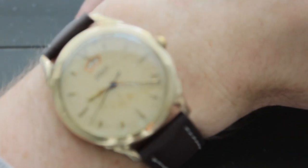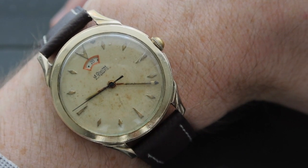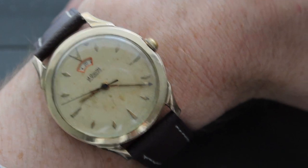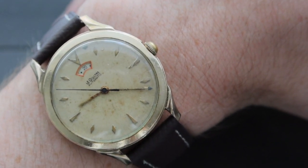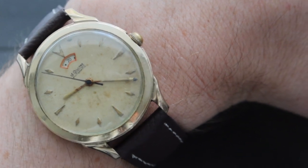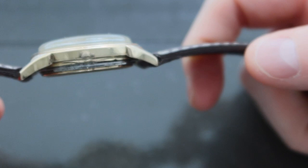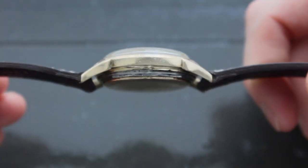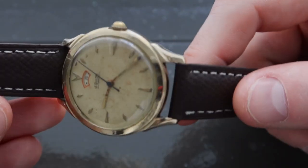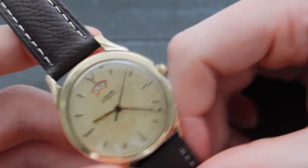As I mentioned, I think the lugs of this watch really give it quite a cool look. Something a little bit different for a 35mm case. Fits quite nicely. The lugs are fairly long. They're not super concave. It's a very average sort of angle that they sit on, but I think the concave fluted aspect to them gives it a really nice look.